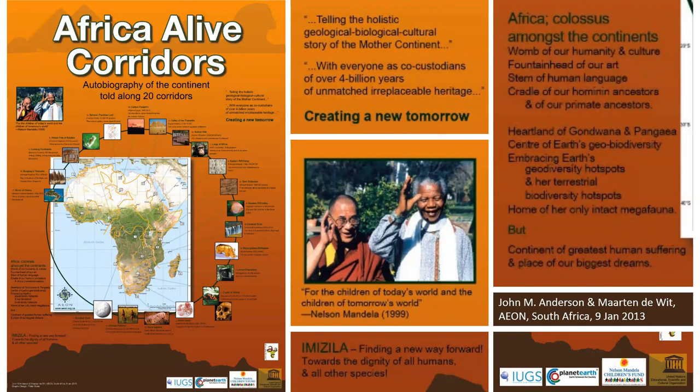Each again, 1,000 to 2,000 to 3,000 kilometers wide and say 50 kilometers in diameter. And together that network tells us the story of Africa through the last 4 billion years. And each of those corridors tells a chapter in that story far better than anywhere else. And we will pick a selection of those and just speak about them just now.